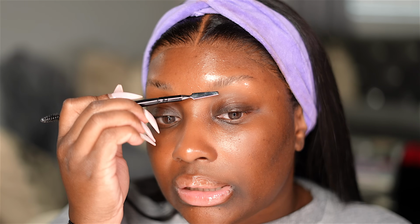I have a bunch of e.l.f. brushes. If y'all want me to do a video exclusively on drugstore brushes that I like, just let me know. So next we're going to use a little bit of loose setting powder, and I'm going to use this just to set that brow product that we just applied in it.